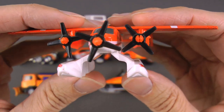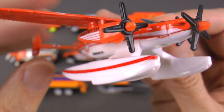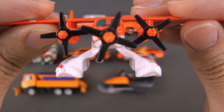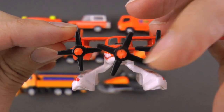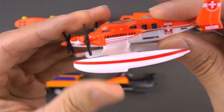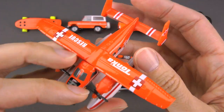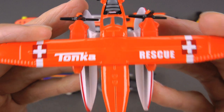Isn't that cool? Now, some people also call this a float plane or a pontoon plane because it has two pontoons, and those pontoons allow it to float on the water. When it wants to take off, it just fires up all these propellers and just lifts right off and you're in the air. Now, this particular one is very important because it's a rescue seaplane.